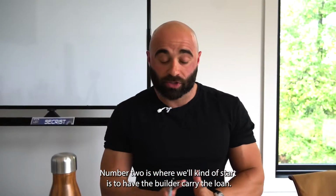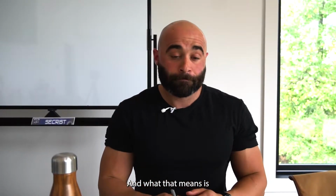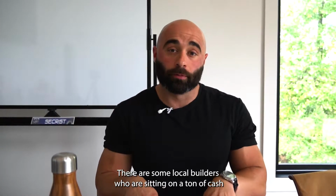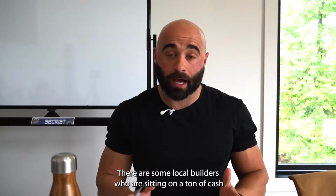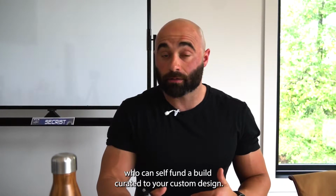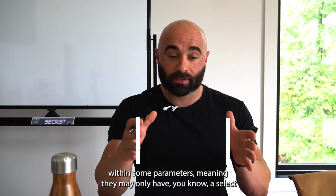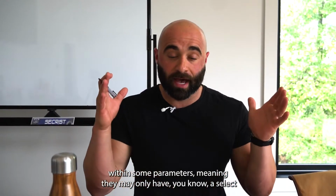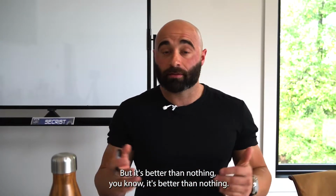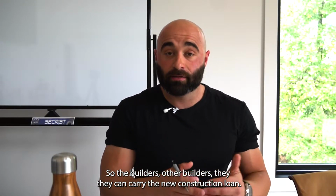Number 2, this is where we'll kind of start, is to have the builder carry the loan. The builder might not even take out a loan to build your house. There are some local builders who are sitting on a ton of cash who can self-fund a build curated to your custom design. When I say your custom design, you're probably going to be put within some parameters, meaning they may only have a select type of floor plans you can choose from, but it's better than nothing.